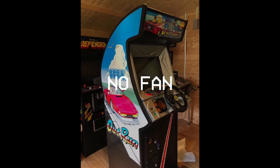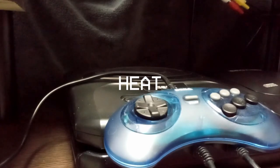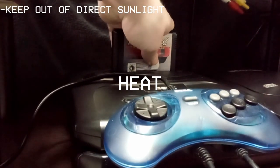We've taken a look under the hood, so you know Genesis is all solid state with no moving parts. There's not even a fan to go bad. Anyway, with a little bit of care, the system will last for years to come. Although it lacks any kind of cooling solution, heat generation isn't a huge issue, even on older systems. Just follow what the user manual said, keep it out of direct sunlight, and let it breathe a little bit, and you're good to go.